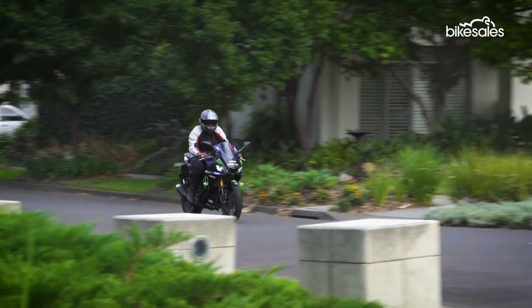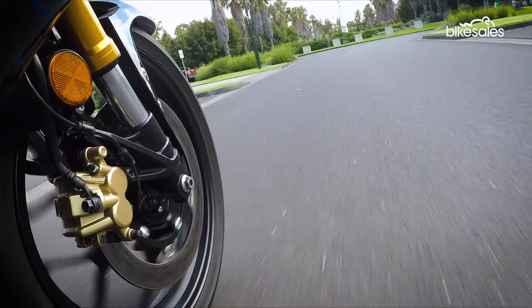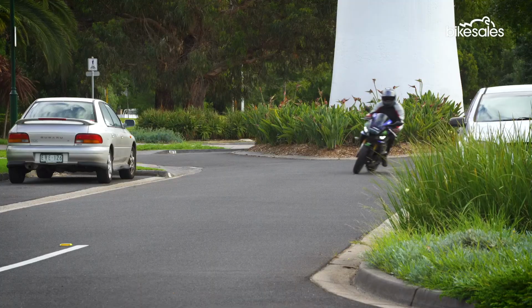The 2020 R3 is the same bike from 2019, it just looks a little different, but the affordable price tag and suitable equipment makes it the perfect choice for learners and new racers.